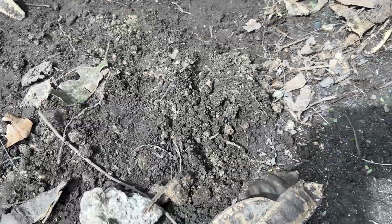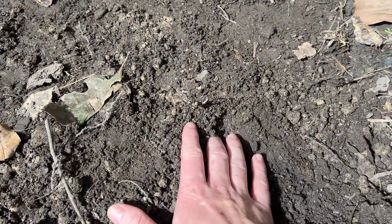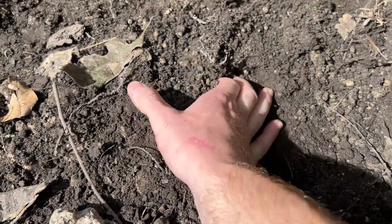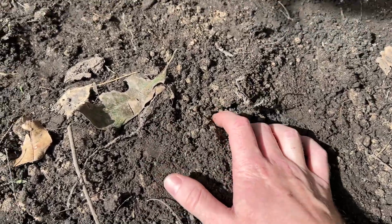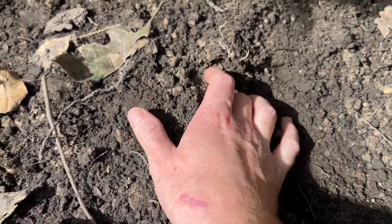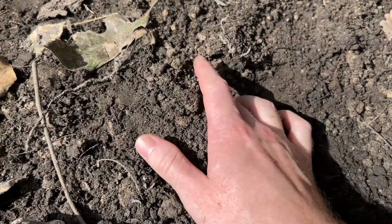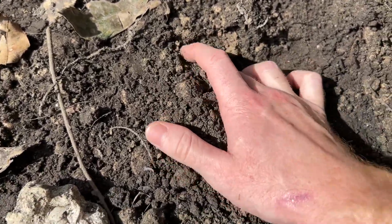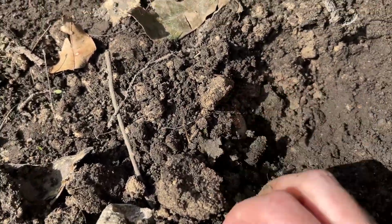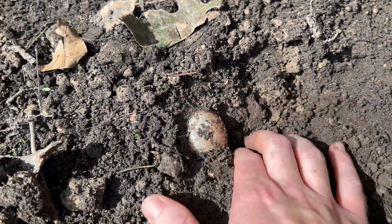I know it's very hard to tell, but as you can see, it's a little bit more moved on this side. So let's go ahead and just start digging here. Let's see. For the redfoots, I usually just wiggle my finger around until I manage to find a little pocket of air. And when I find that pocket of air, I could usually end up ripping out the whole layer, the whole top layer of it, and finding the nest, as you can see.